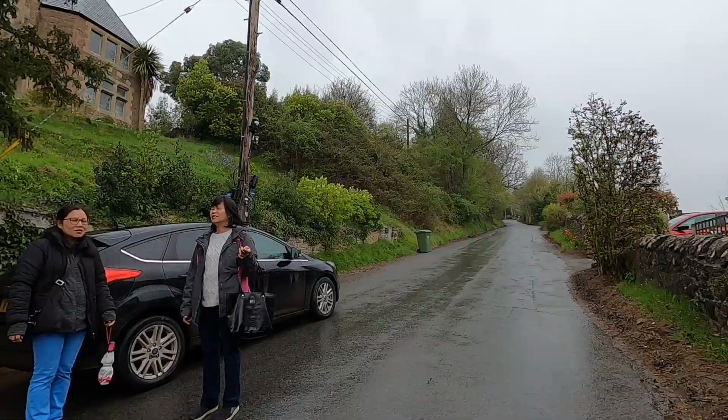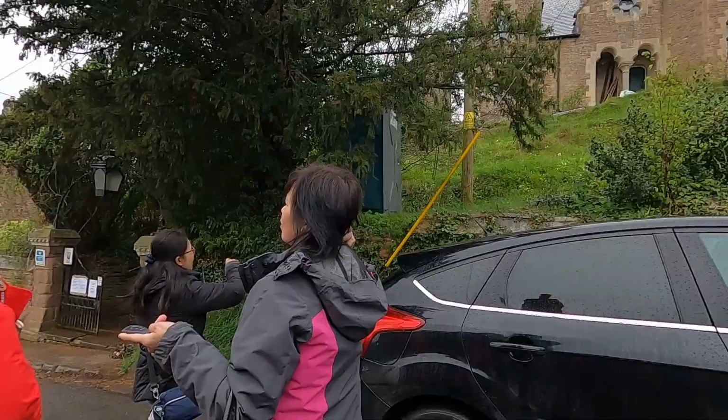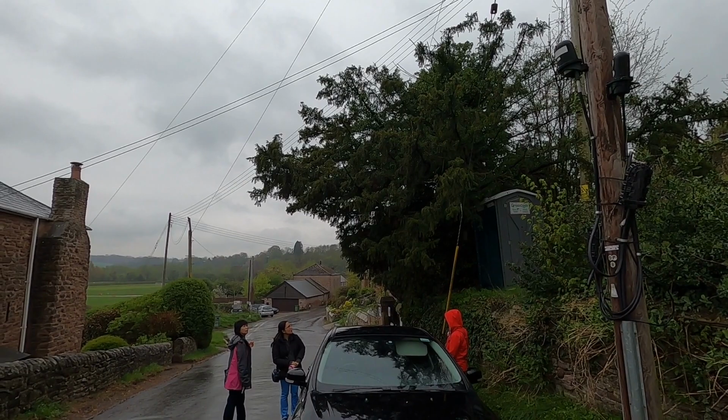Bahay ba yan? Ay, parang chapel. Ito yung parang nakikita natin nung ano na, di ba? Malamang yun yung dyan na lang.